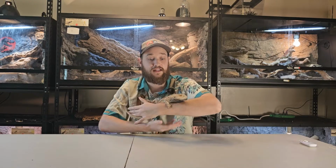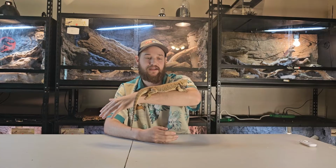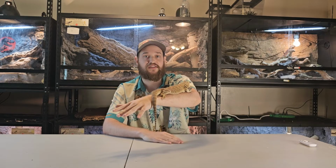You can see it's a fairly large lizard, so you're gonna need a fairly large living place to house them so they have plenty of room to climb and bask and roam around. But now we're actually going to show you our biggest bearded dragon to show you that some of them can go over the average.